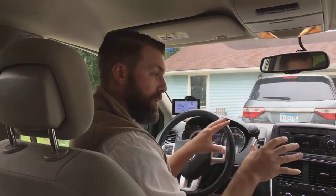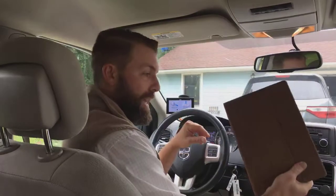So we are in the mobile command unit. We have a mobile printer. I have my tablet. I have a digital pen ready to go. We're gonna walk up there and ring the doorbell and see what happens.